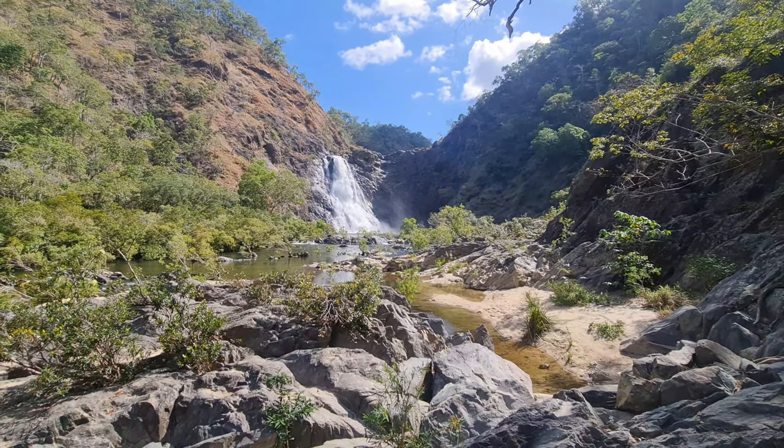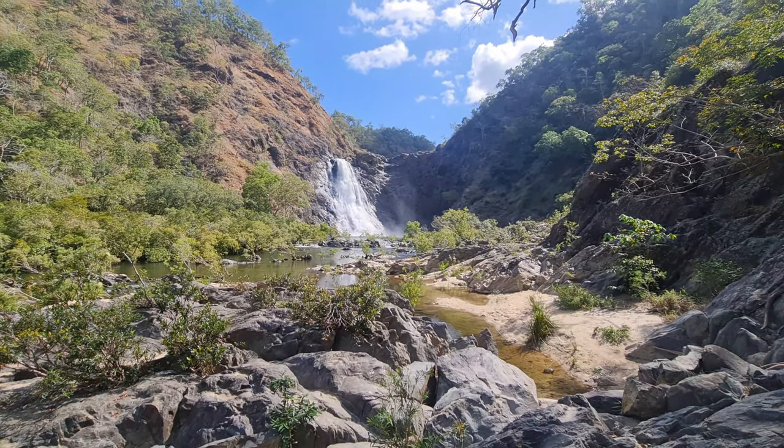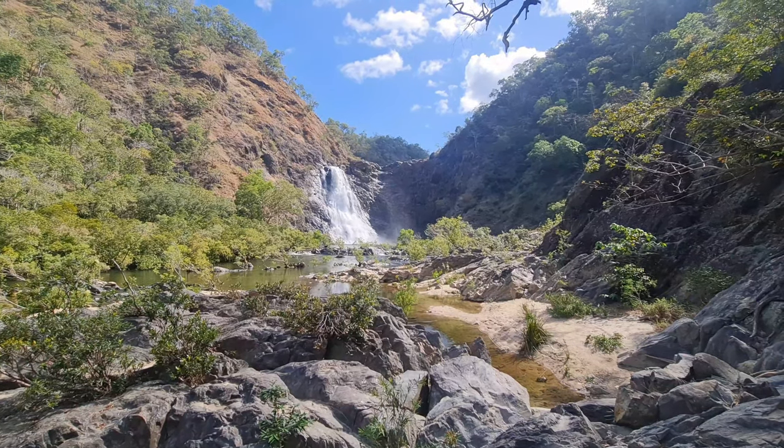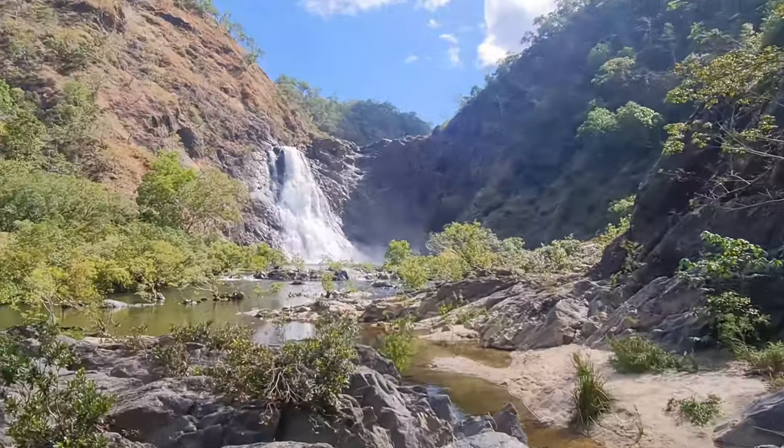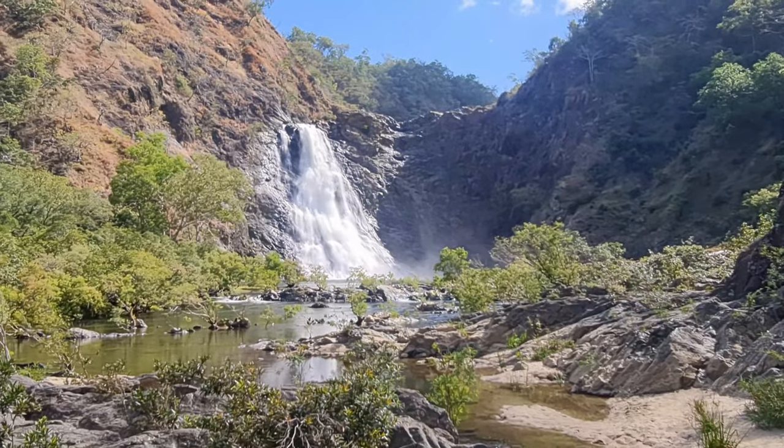Bloomfield Falls. Not well signposted. Yeah. You drive straight past the, what is it called? The art centre, art gallery. And this is at the end of the road. It's pretty cool.